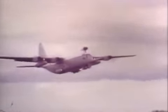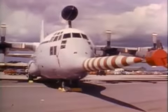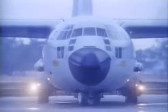This strange-looking Hercules is Britain's C Mark II weather plane. Located behind its long candy-striped nose is a package of sophisticated weather gear. The U.S. Air Force WC-130 isn't as unique on the outside, but the mission it performs is equally as important. The WC-130 is known as the Hurricane Hunter.